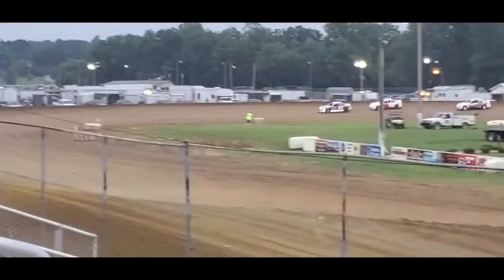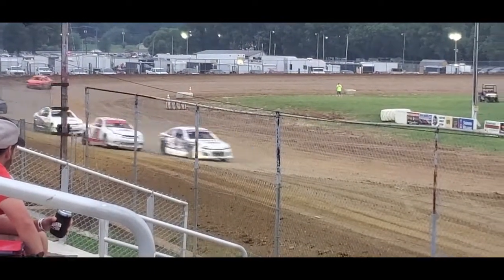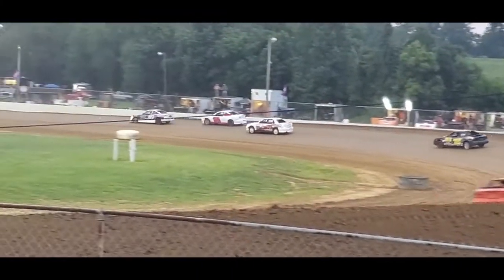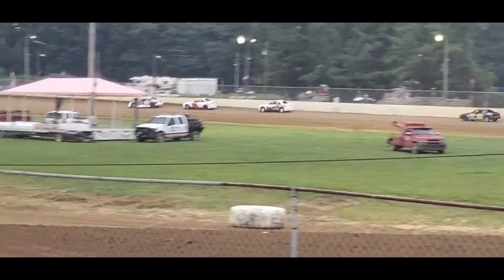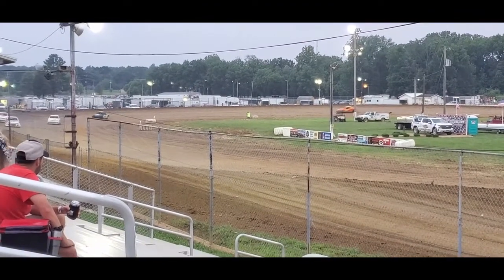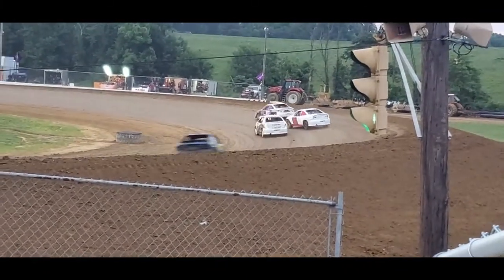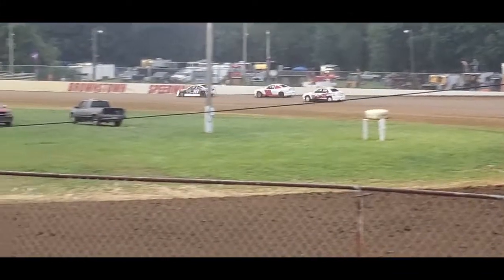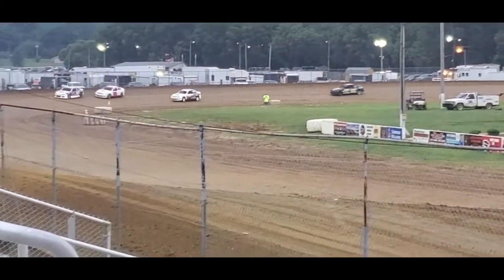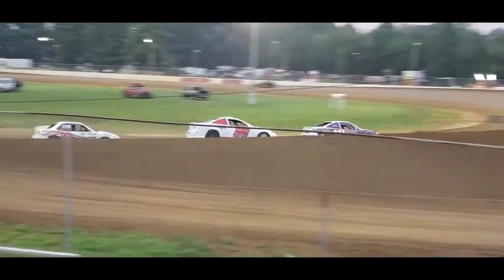We got the 10 JR Davey Wagner in first place. Behind him, the 56H of Josh Hallett. And in third place, 23 of Caleb Quaddell. Quaddell now looking to pass the 56 of Josh Hallett. As we come around for 2 laps left to go, heat race number 2 for your Hornets.